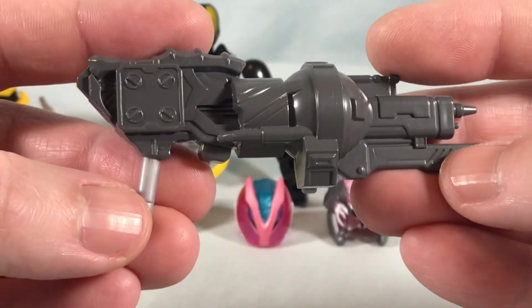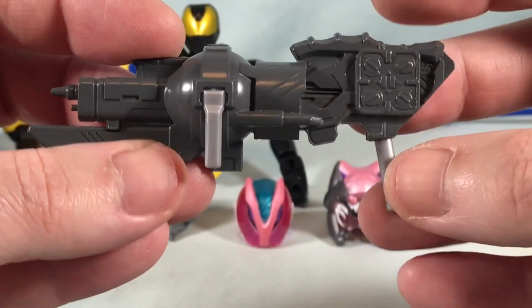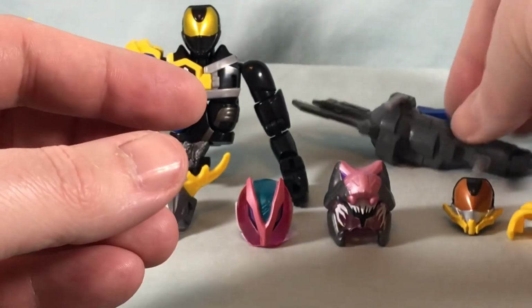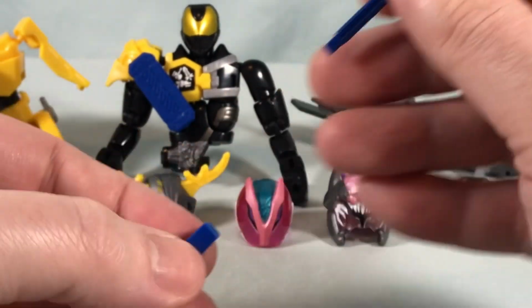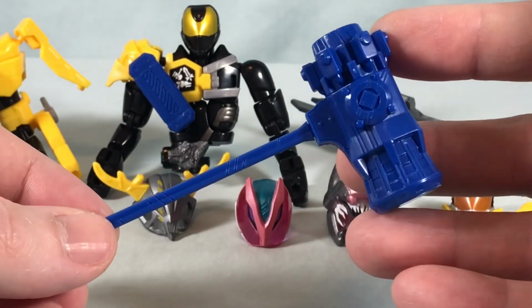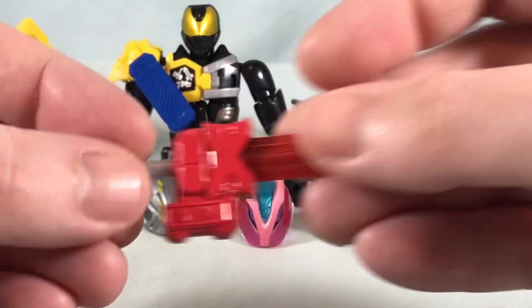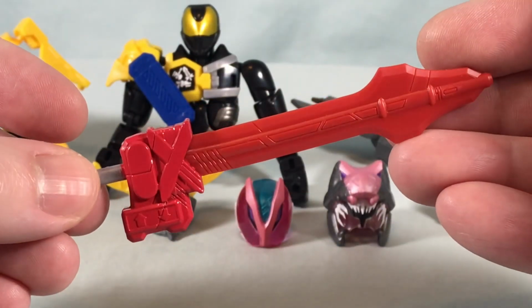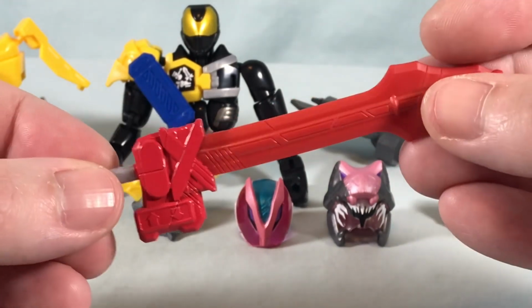So we have this massive cannon, which came out pretty nice. Then we have the hammer, and you would just pop this piece off so you could slide it into the hand, and then you'd have to pop this back on the end. But that came out pretty good as well. And then we have our Tokuger sword. But that came out pretty nice as well.